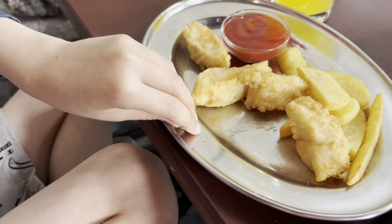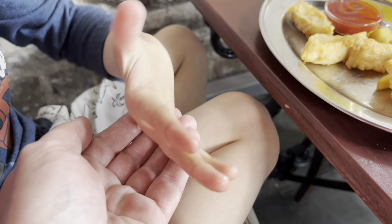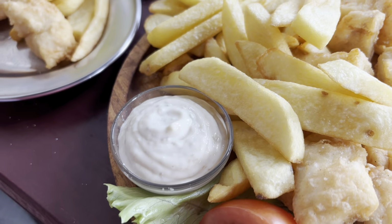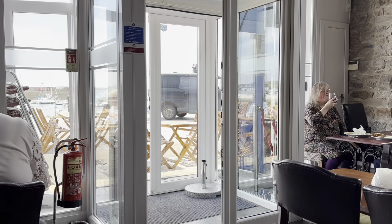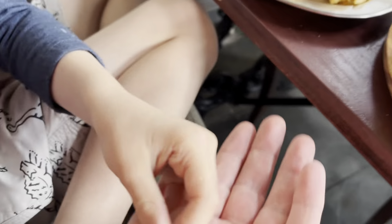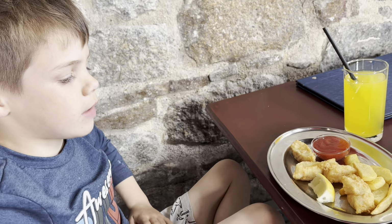Oh, did your pip fall out of the lemon? Oh dear. Let me have the pip. Should we just get rid of that? We'll just put it there somewhere. And it comes with some tartar sauce, which is one of my favourite condiments. And we've got a nice view here, looking out the window, out the doors, at the harbour beyond. Looking nice. You got the other pip? All right. We'll put those two pips there together. And you're keeping the lemon in case I want to squeeze anything. You got some ketchup there, okay? Right, enjoy.